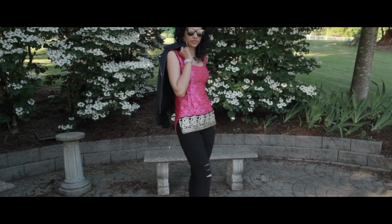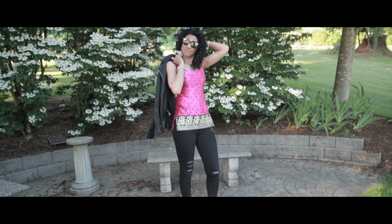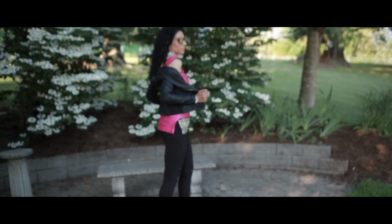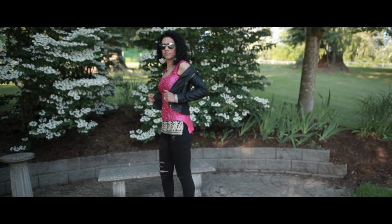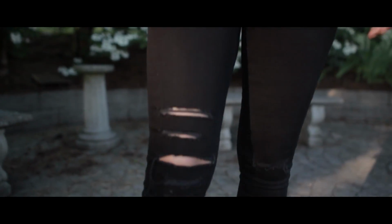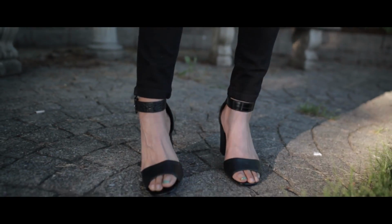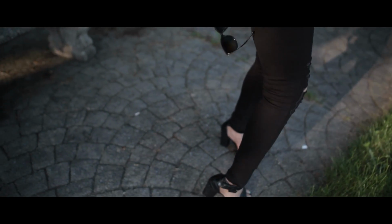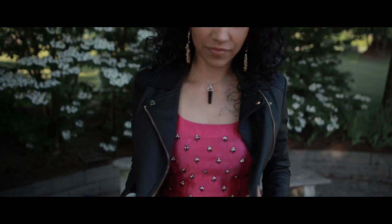And now let's take it to our next lunchtime look. I have actually repurposed an old kurti of mine and I've cut it and made it shorter. I've just raised the border up. So I have some chunky heels on, which gives it that chic look. I completed the look with a leather jacket.